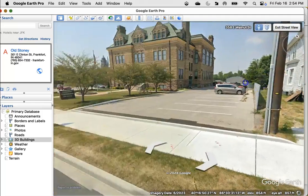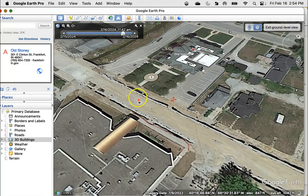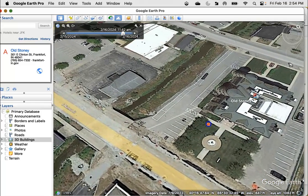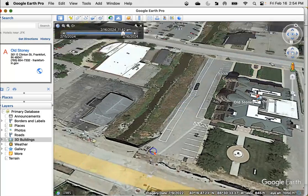Let's come around and see if that's where we wanted to be. Nope. I think we wanted to be on the opposite sides of that. So let's go over there. We're just trying to figure out where we need to be here. So maybe over here. So let's come over here and put it down and take a look at it.